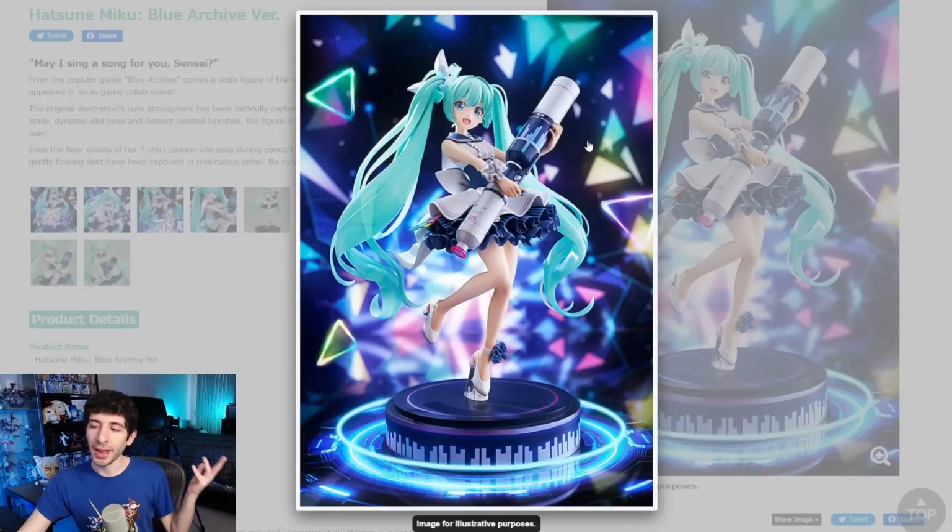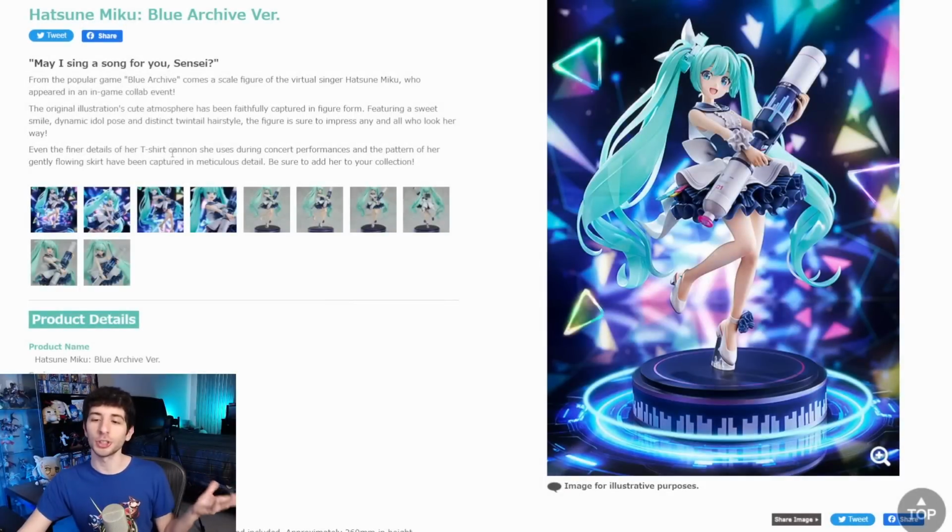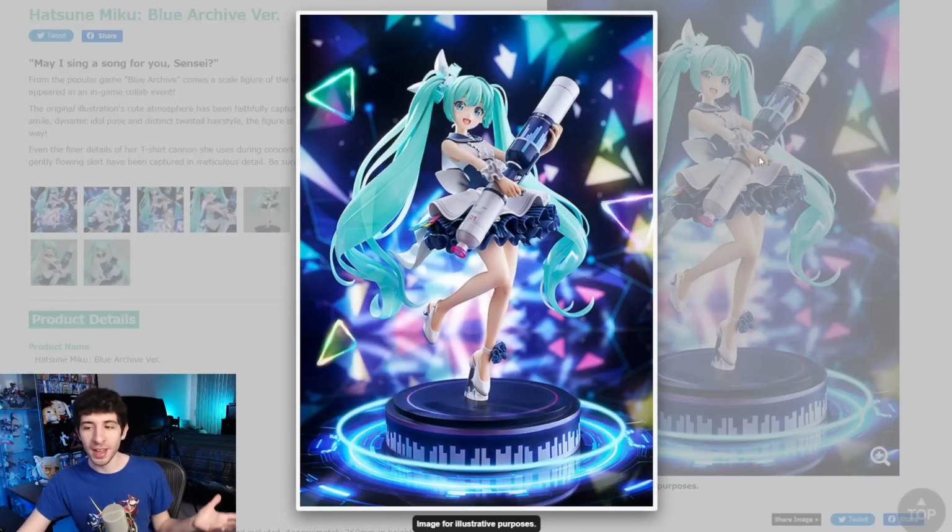For the longest time, I had no idea what her weapon was supposed to be, but it's actually a t-shirt cannon, which I think is very fun. I kind of like the fact that they didn't just give her a fucking rocket launcher or something. They made it a bit more cutesy, and I think it fits the whole vibe of the figure. I also love the scrunchies that are on her wrists and on her ankles.